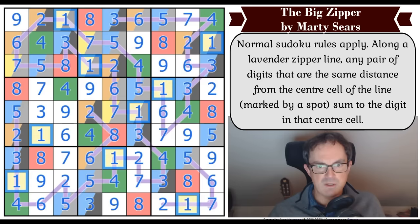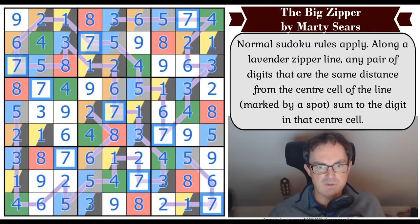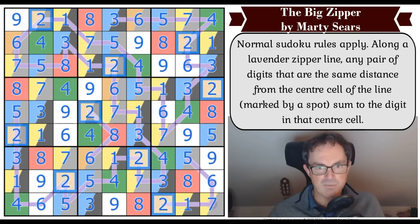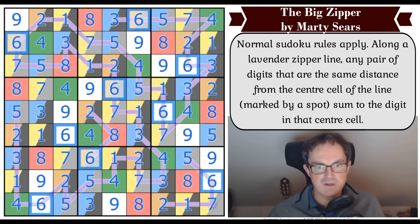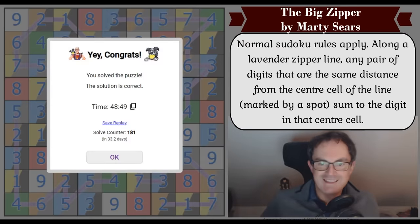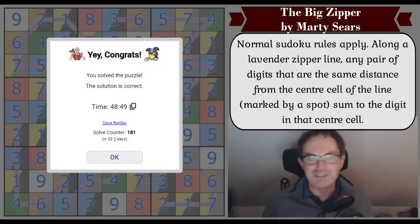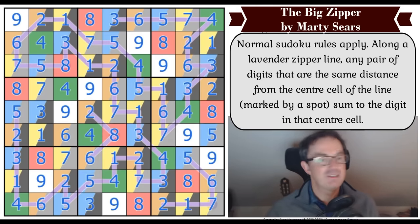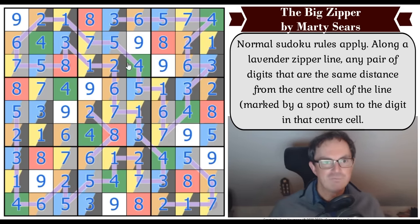All of the 1s are yellow-black. All of the 7s are yellow-grey. All of the 3s are blue-black. All of the 2s are orange-black. All of the 6s are orange-grey. And we're just left with 9s uncoloured. And maybe we've got the puzzle right. Yes, we do. And that's very, very cool indeed. That is a lovely, lovely Sudoku puzzle, as usual, from Marty. Fabulous. Absolutely fabulous. I loved that.